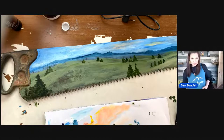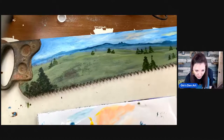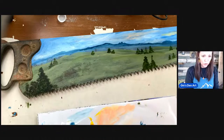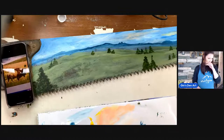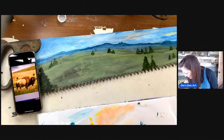Okay, so let's zoom in. Let's get this bison going. Let me pull up that picture I had of the bison. Okay, I'm going to take a picture of it so y'all can see it. I just randomly pulled one from Google, but I'm going to show it to y'all. Okay, that's the one I'm using. Can y'all see it? All right. Okay, let's do this.